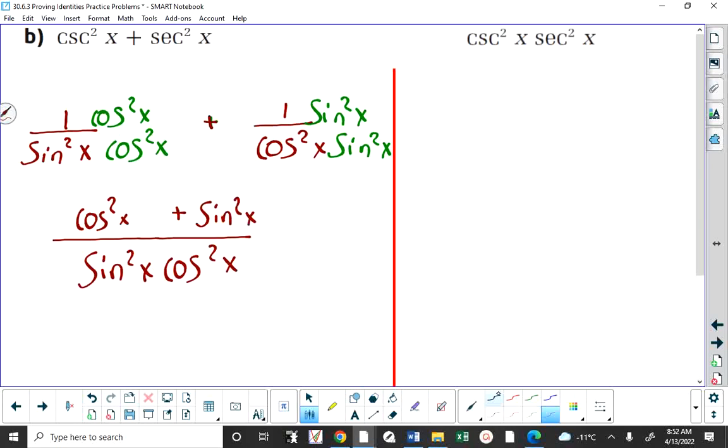By the way, as I'm going through all of the work today, demonstrating proofs, I'm not going to be writing down the identity names. We should have written in this first line reciprocal identities, and that's what you would have to write on an exam. I'm not doing that.